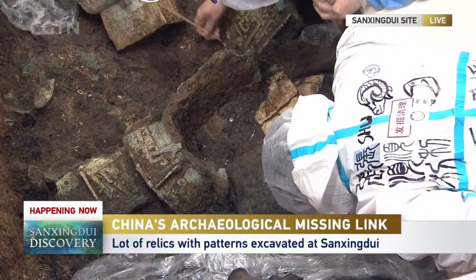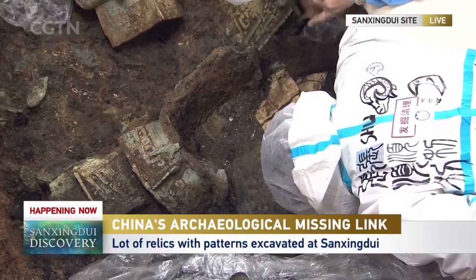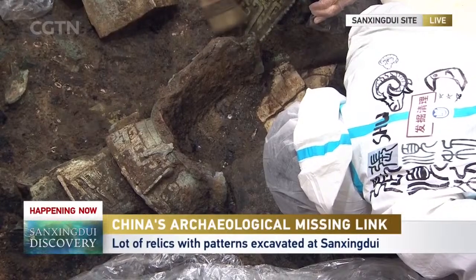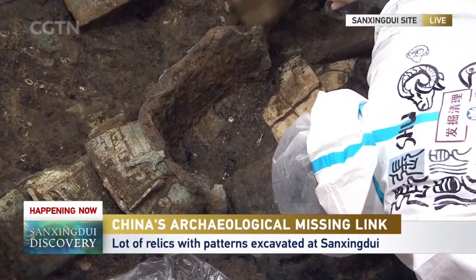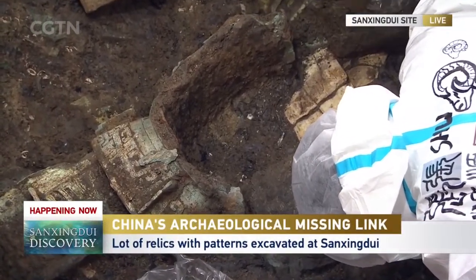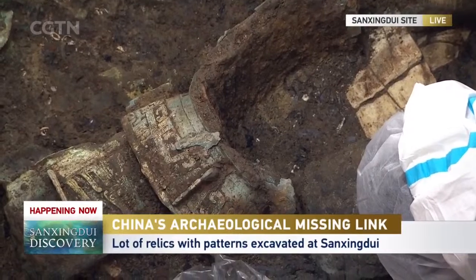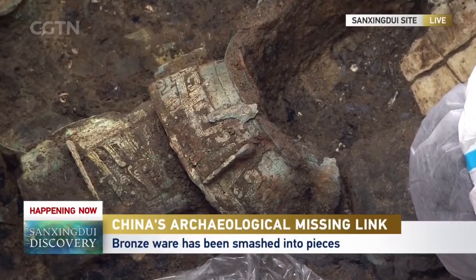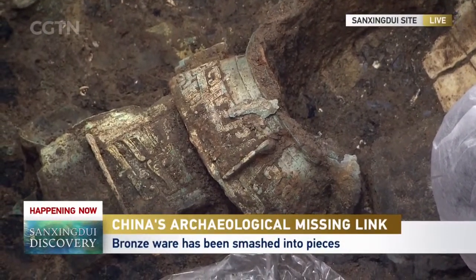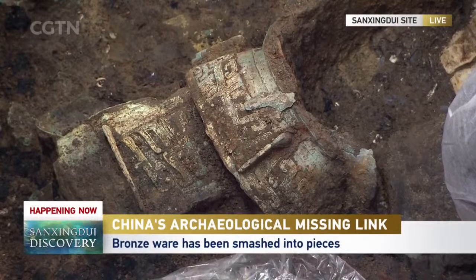So right now we are seeing one of the bronzewares that has been smashed and broken into pieces. You could see the body is quite large and in a concave shape. It's hard to tell the shape of this bronzeware. This piece was actually smashed by the bronzeware. And there is also some carbonization inside this vessel. We used to see some of these shells stored in vessels. So probably these vessels came from different kinds of containers.